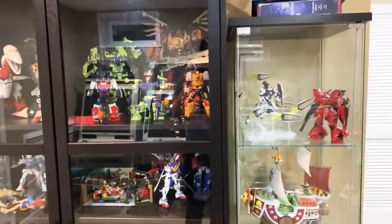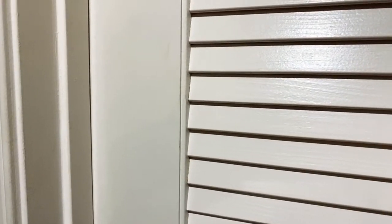So I think that's it for my collection. One thing I did want to show you guys, so I'm going to show you only a sneak peek, but this is my storage room where I store boxes, either empty boxes or unopened boxes. I'm only going to show you a quick peek because I'm pretty ashamed of it. I'm only going to show you one side of it just because it's so messy.